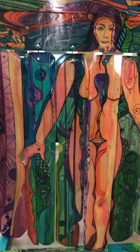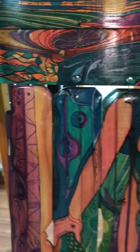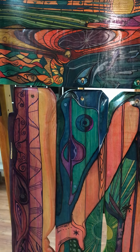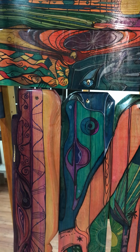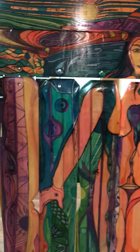As we move along, each of these panels has a different story. Here we've got a couple of guys. They look like they're migodzijik. They're fighting, or they're arguing. I think they're competing for her.